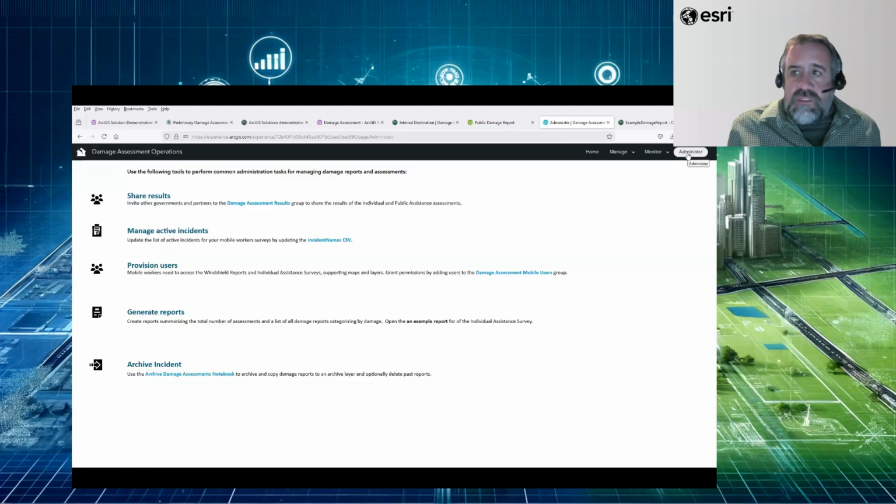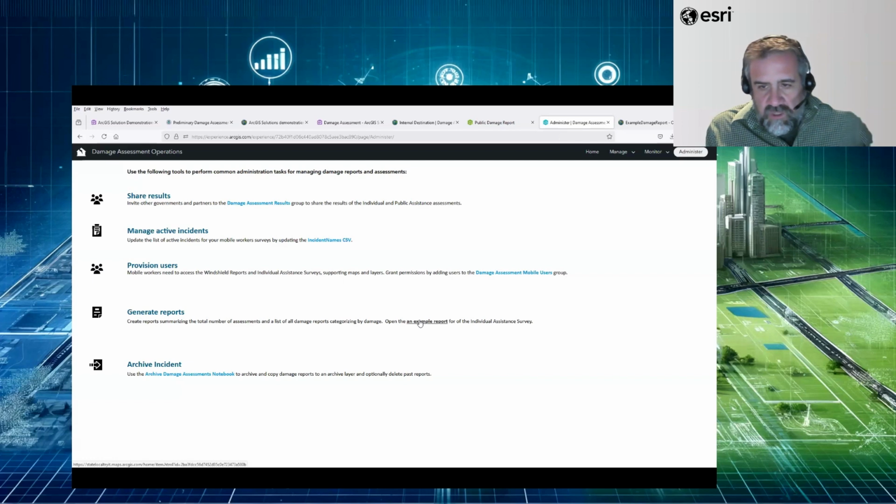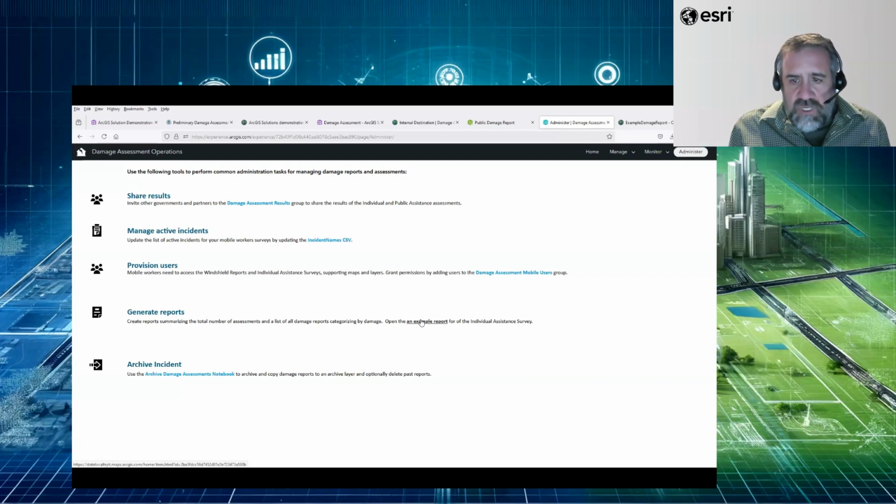Lastly, I want to end with some tools for administering this. So we talked about the importance of collaborating with others. So we have some tools to help enable you to take all of the results and share them with other government agencies that may need access to this, granting access to the right people so they can go off and do the job. And there's some reporting that goes along with the dashboards that I just saw.